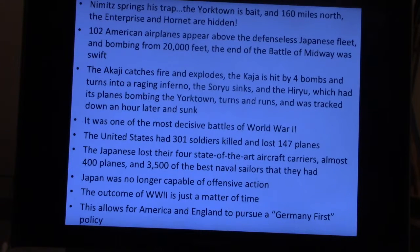And there's so much more to this story. Unfortunately, we don't have time to get into it. At 10:13 a.m., Vice Admiral Chuichi Nagumo radioed that victory is imminent. He is about to take out the United States Navy. Well, at 10:28, just 15 minutes later, the pendulum has swung.